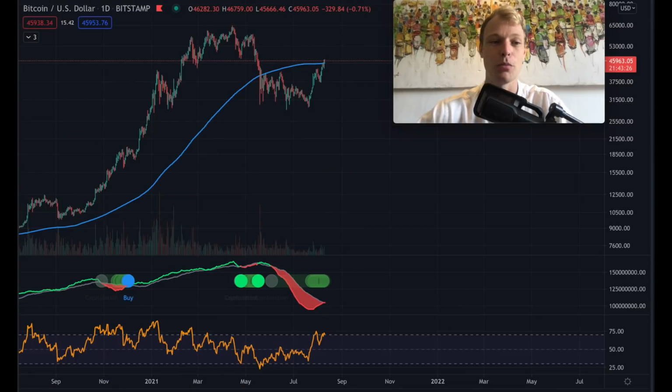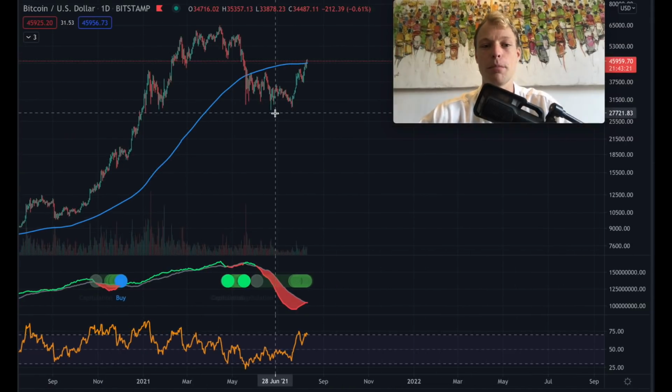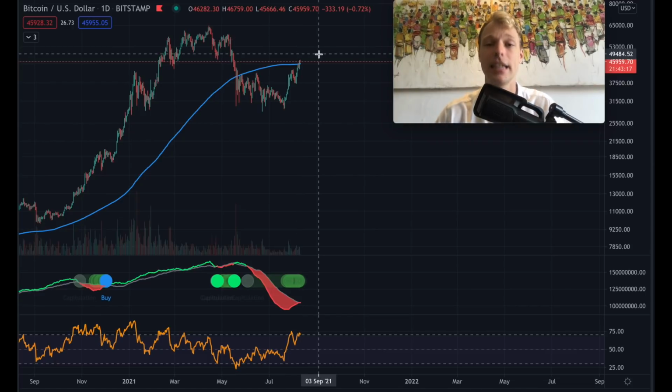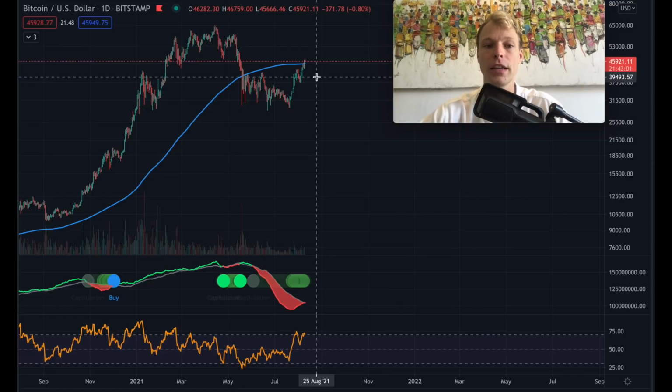Now let's jump right into it. And guys, right now we have seen that Bitcoin has broken above the 200-day moving average. This has been a key moving average and is a moving average that is aligning with the 20-week moving average, also a very key level in the Bitcoin price. So it is going to be interesting what Bitcoin is going to do by the end of the week.